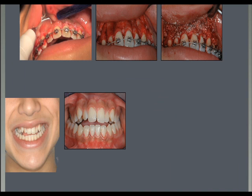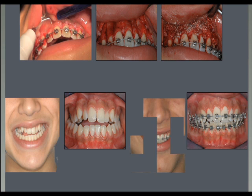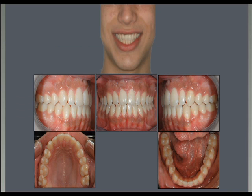At this point, we place the brackets in the upper arch. We performed a corticotomy in the upper anterior segments, and we gave the patient some vertical rubber bands, and we were able to achieve this result in a very short period of time. And you can see now how the patient is showing the upper front teeth. And this is the patient at the end of treatment.